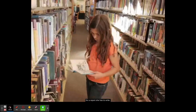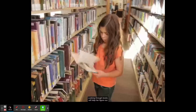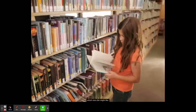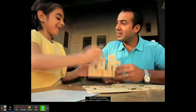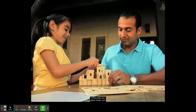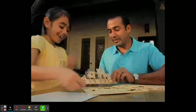Nicole is at her library trying to pick a book to read for a report she has to write. Looking through books will help her figure out which one she might like. Becky and her dad are working on a model. First, they read the directions. Now they are putting the pieces together in order, step by step. What helps you figure things out?